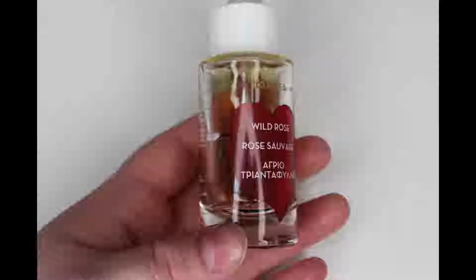This is from Korres. It's the Wild Rose Advanced Brightening and Nourishing Face Oil. And this is a 30ml bottle, and I think I've used about half. And I love this. My skin loves this. This is really moisturising without being super sticky.